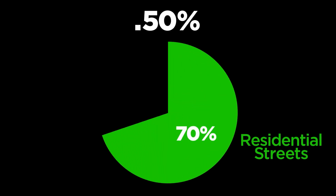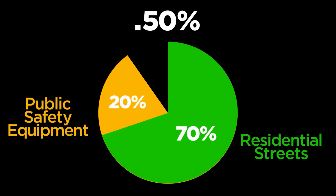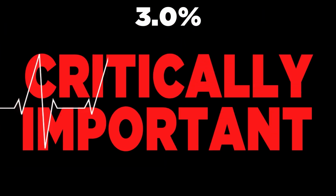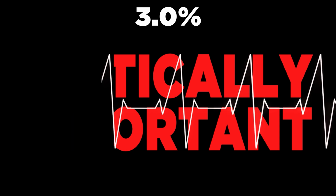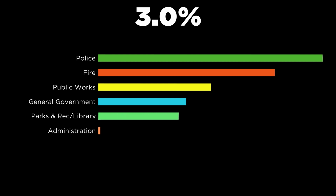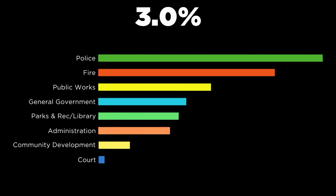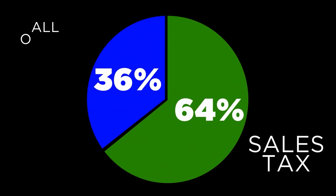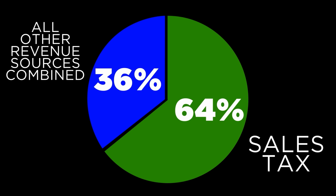For that 0.5% tax, 70% goes to residential streets, 20% goes to public safety equipment, and 10% goes to public safety operations. Now, the city's base tax is critically important. It's the primary revenue the city uses to pay for essential services like police, fire, public works, general government, parks, recreation, library, administration, community development, court, and emergency management. On average, 64% of the city's revenue for the general fund comes from sales tax collection. That's more than all other revenue sources combined.